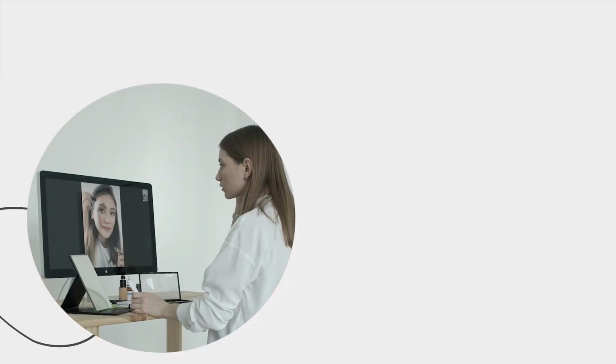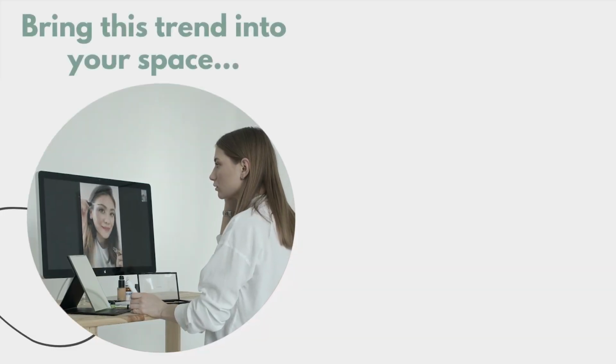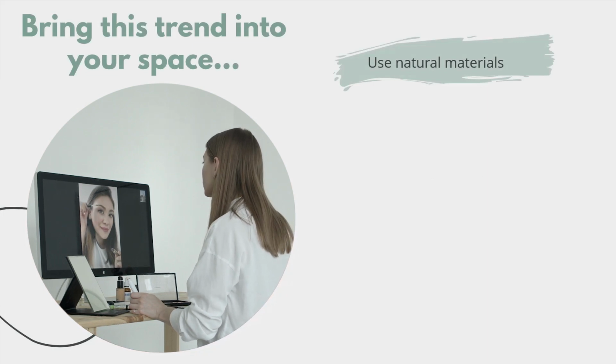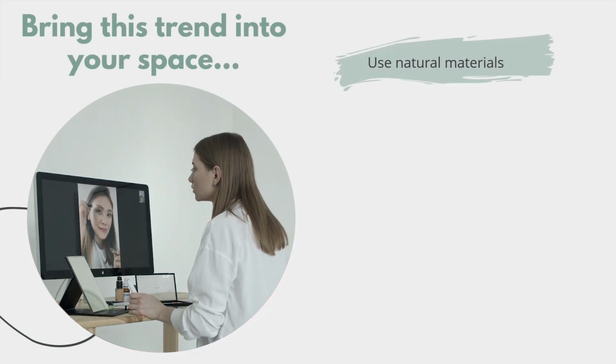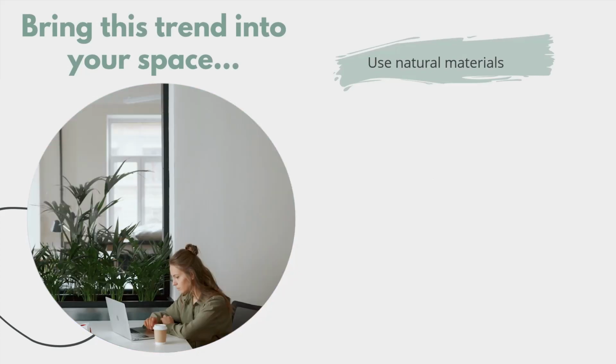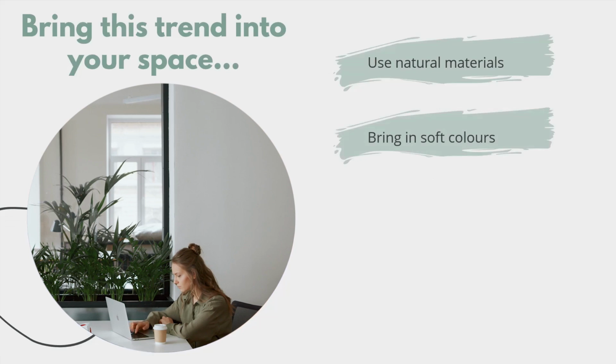Firstly, you want to start off by utilizing natural materials. Materials such as grassy textures, natural fibers, and fabrics. You want to be thinking about cotton, linen, and wools. Next, you want to bring in soft colors. You want to be thinking about a color scheme or color palette such as grays, stones, and sands. These colors are going to bring about a sense of calm and soothing properties to your space.